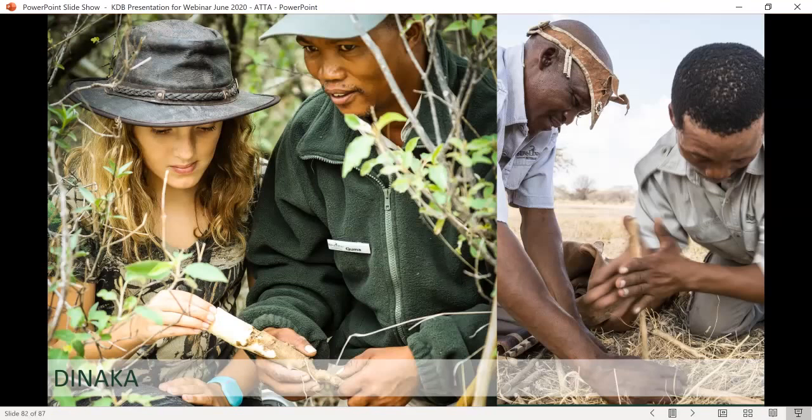We also do walking safaris. I really believe that the highlight activity at Dinaka is our educational walk with the Sand Bushmen. It's really, really unique. It's a cultural exchange, and it's an incredible culture that you can learn about. This is kind of where we all came from, and their survival skills and their knowledge of the bush is just mind-blowing.